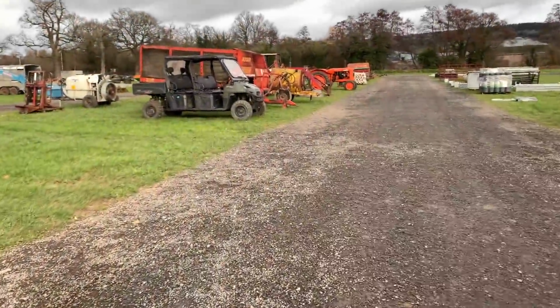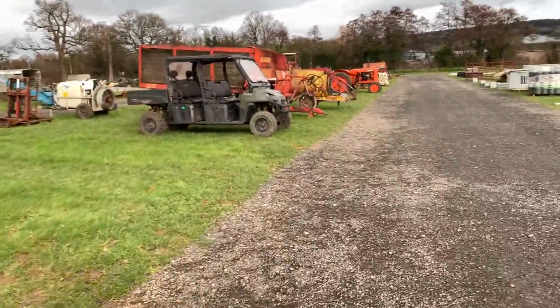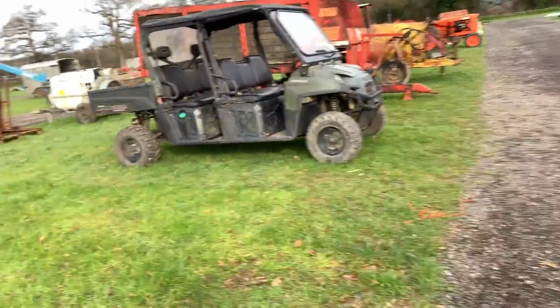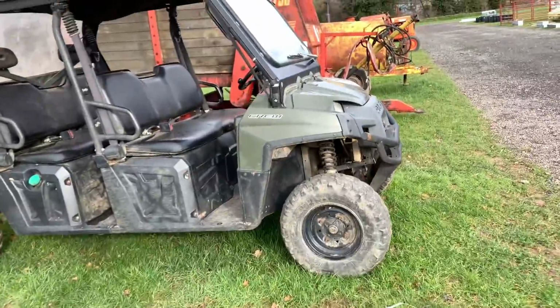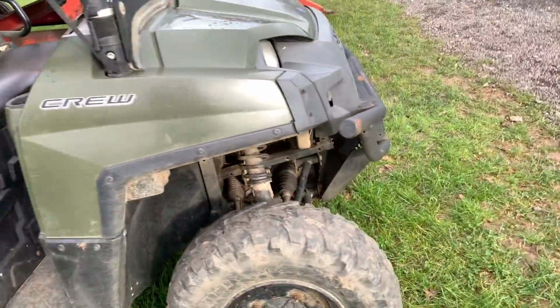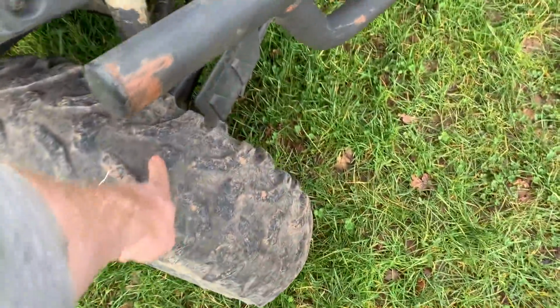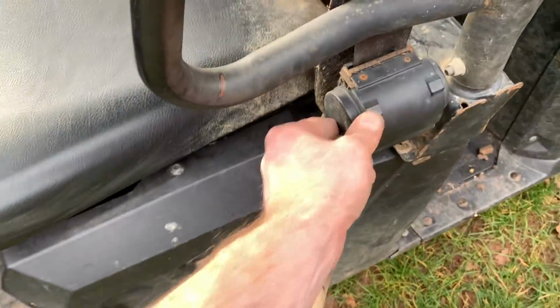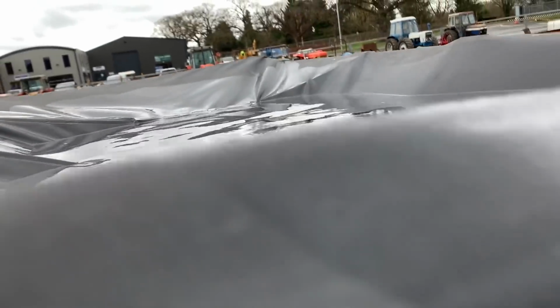So in the auction at the weekend was this Ranger, Polaris Ranger. We've been looking at a few. You can get the Kawasaki Mule as well, or Kubota, there's a bunch of them. But this one didn't sell, or it didn't need a reserve. These need tyres. But I've asked to have a look at it and see if we can do a deal if it's any good. It does appear that it comes with a free pond.